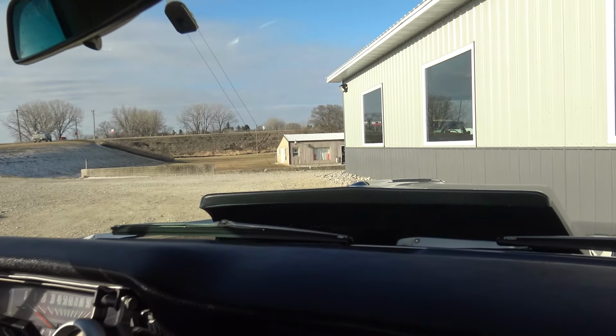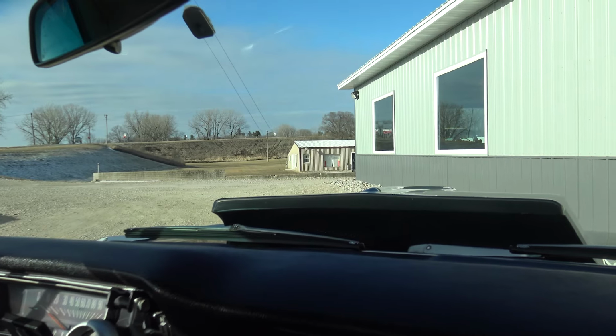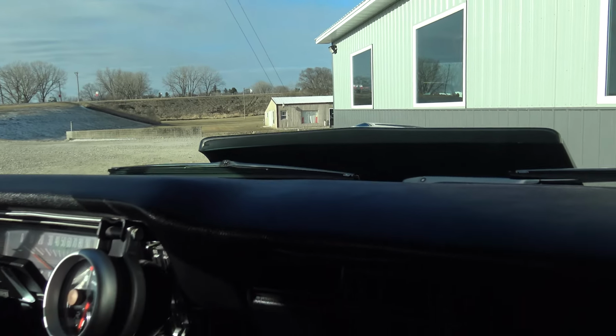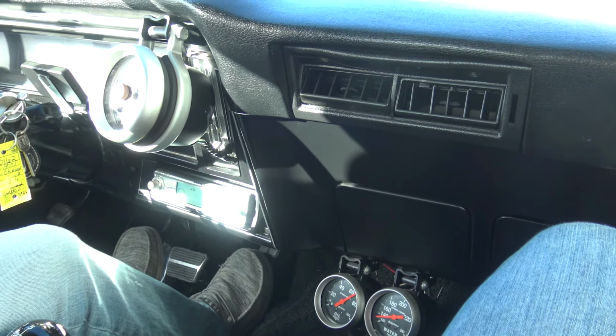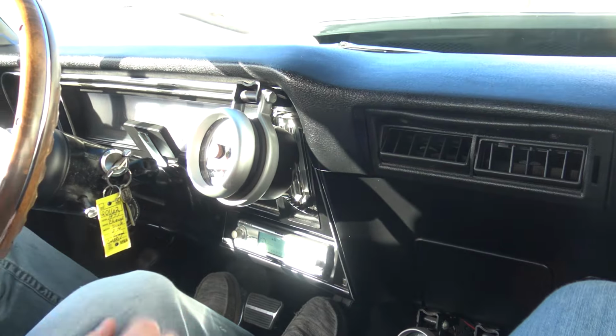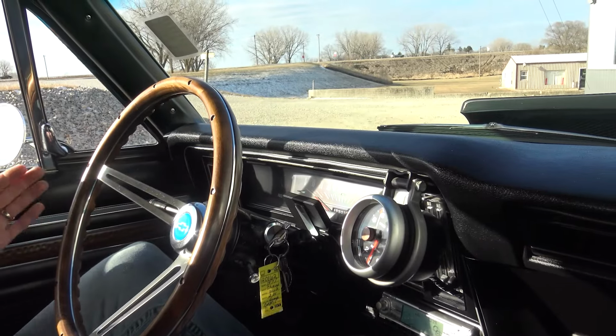Alright, so we took a little pause, let the old Nova get warmed up so we can take it out and really drive it. Temperature, guys, we're running about 130, 135, and about 65 pounds of oil pressure. It's got a great CD player in it, nice stereo. Horn works, gas gauge works.